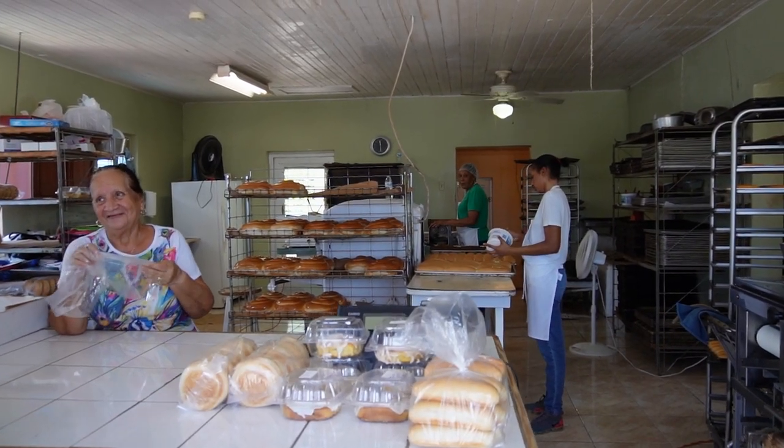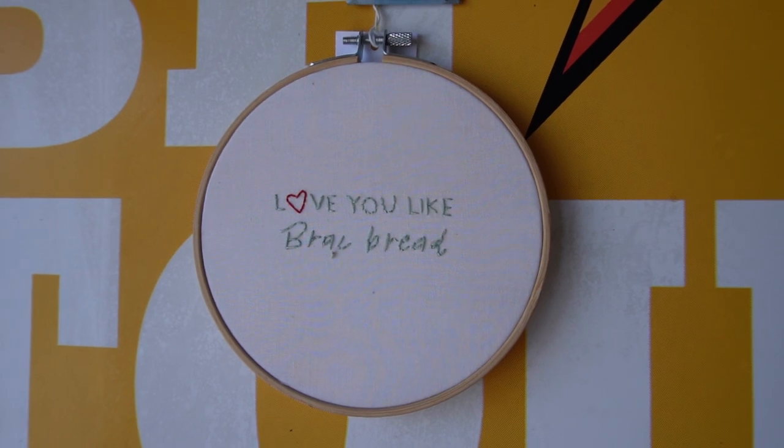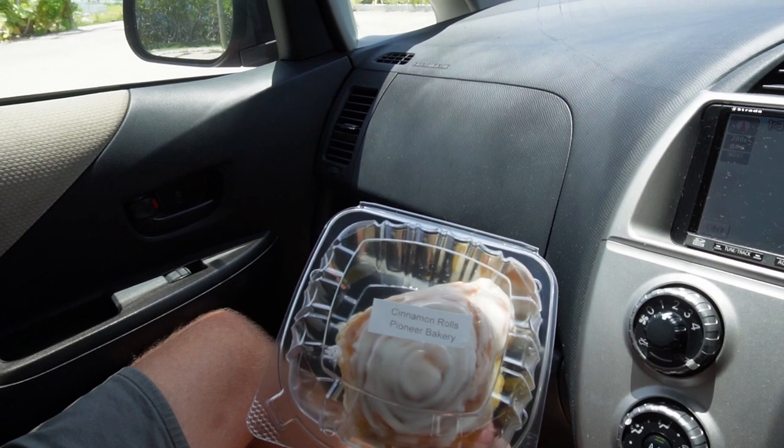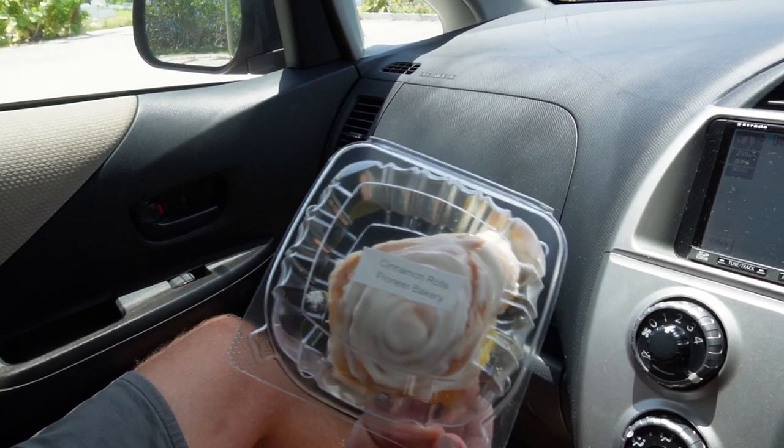Anyways, this is Pioneer Bakery. And while it doesn't look like much, we love this place. Our favorites there are the meat patties, kind of like empanadas, and their coconut bread, so yum, love it.